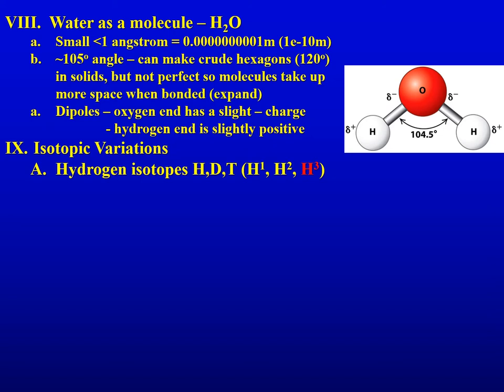Okay, last class we talked a little about isotopes. Remember, elements are all atoms that have the same number of protons. And isotopes are variations of an element. And the variation has to do with the number of neutrons.